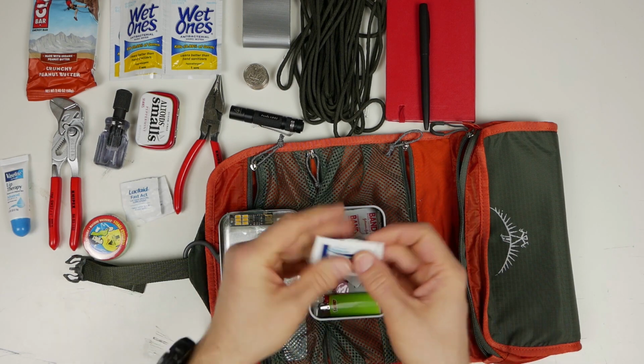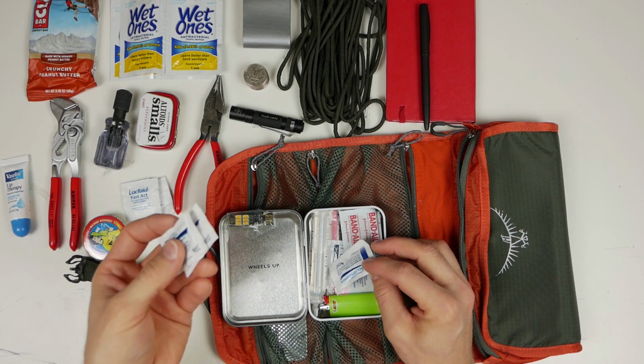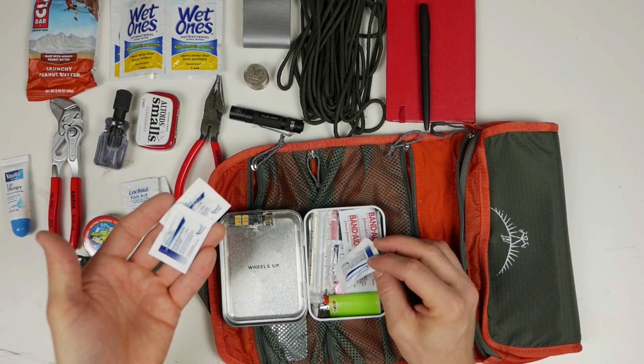Ibuprofen, that's a standard. If I pull a muscle or twist my ankle, it's a miracle drug, really, I think.